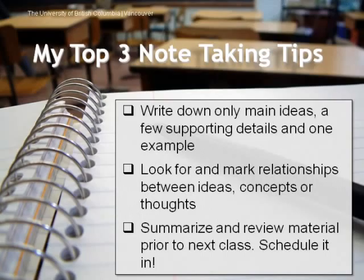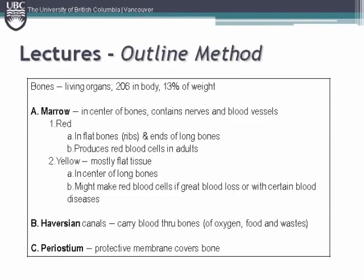And then finally, of course, finding a way to schedule in that summary time was one of the important ones for me. And of course, Cornell method isn't the only one out there. The outline method is another really common one, and one that I probably used more. And it can be really great for organizing ideas, especially if your lecture is presented in a really disorganized way. But I also think this is often how we receive content. A lot of our lectures now are done on PowerPoint, and they tend to be organized more in an outline format.